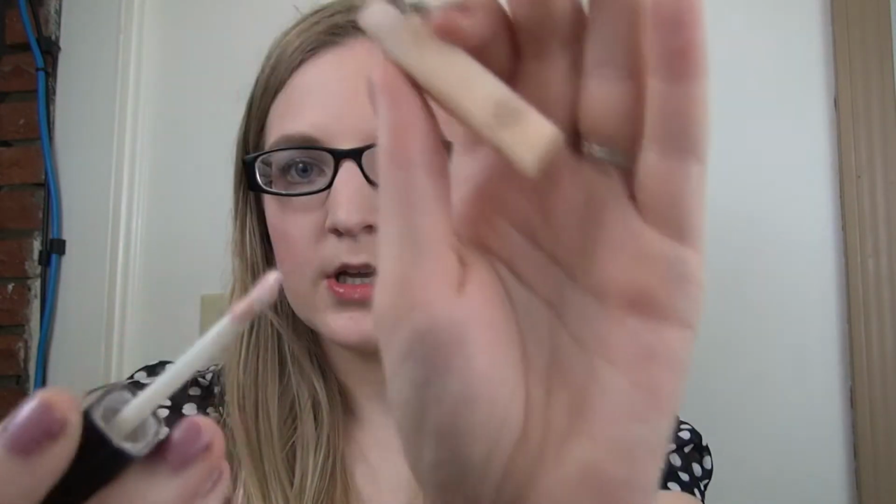They only have 3 colors, so that's a downside to this if you're looking to get it, but I would definitely recommend it. I think it's $3, and there's a highlighter brush on one end and a concealer on the other. It's not a maximum coverage concealer, but it is a light concealer, and it's perfect for underneath your eyes, and if you have a little bit of discoloration on your chin or other places on your face, it works really well for that. It's not going to cover up a huge breakout or anything like that, but I really like that.